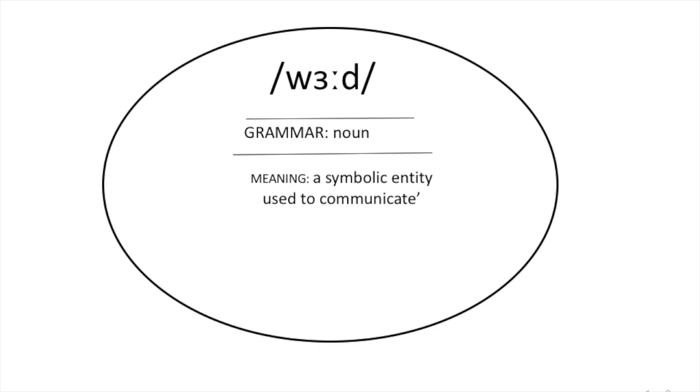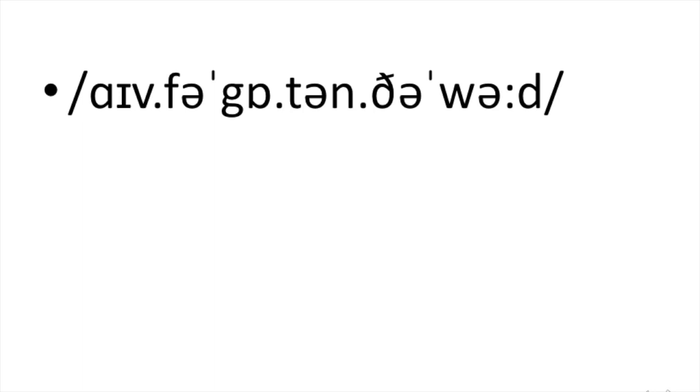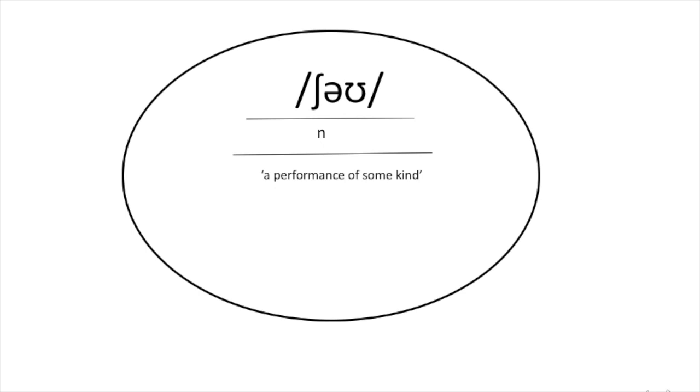Okay then, so you've got "word". "Word", a symbolic entity used to communicate. "Word", that's the UK pronunciation. And then in the American form, it's "word". Okay, then. So what about this? What does that look like? I've forgotten the word. I've forgotten the word.